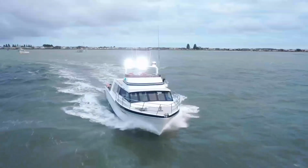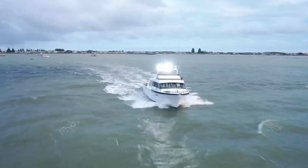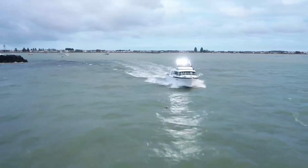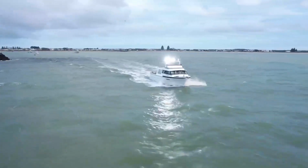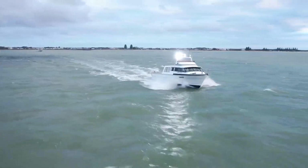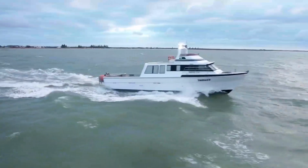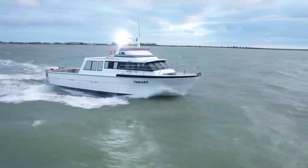Now, you may have seen this vessel listed for sale previously with a POA. It was for sale about between 12 to 24 months ago. Today I can present to you the vessel for sale at $550,000 plus GST, ready to go to a new owner straight away. This is a true turnkey vessel, absolutely ready to go.